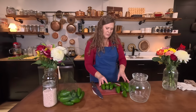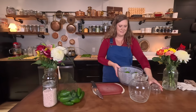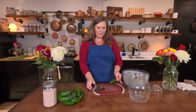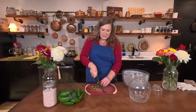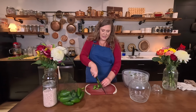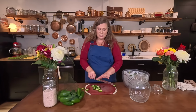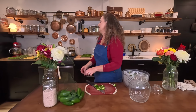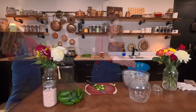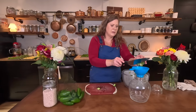So let me start with these. I'll rinse them. All right, so all we're going to do is just get a little slice. So this is another way. It's not pickled, they're fermented jalapenos, but if Erin just likes them sliced like this, he could literally just eat this. Let me see if I have a funnel, perfect. A funnel is really gonna help us get that packed in there.